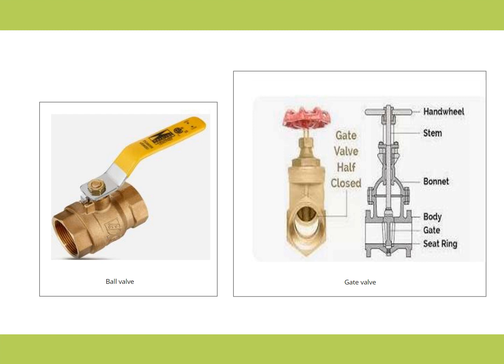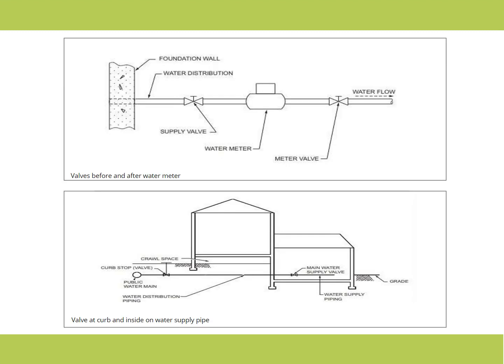These images show an example of a ball valve, and gate valve. These images show details of valves installed before and after the water meter, and valves installed at the curb and inside of the building, on the water supply pipe.